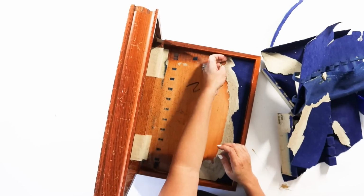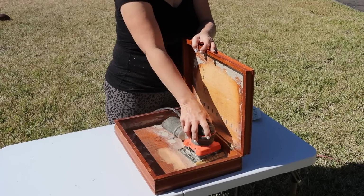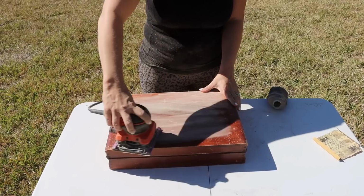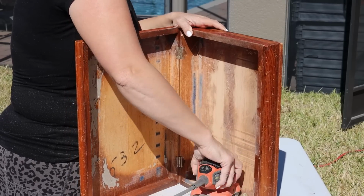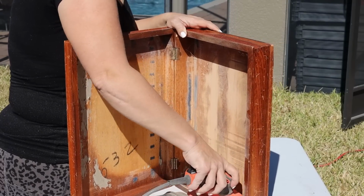So I pulled out all of that, and the outside and the inside of the box were just beat up. So I took it outside and gave the inside and the outside a really good sanding. If I'm being honest, I could have spent a little bit more time sanding it, but it was fine. After that, I experimented with a couple of different finishes on the inside of the box. I wasn't really loving anything, so I decided to let it be for a minute and go ahead and work on the outside. And I knew I wanted to do a wood monogram.